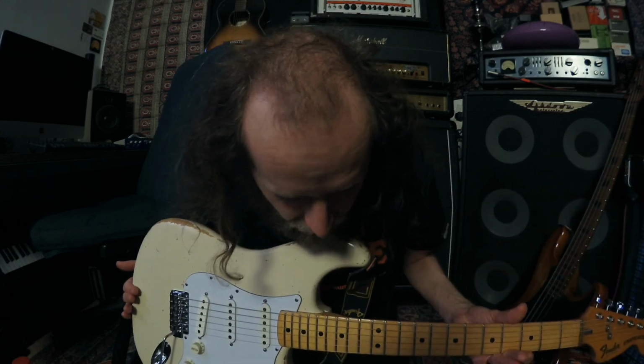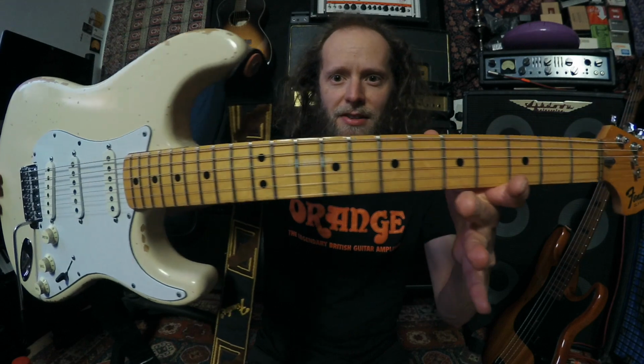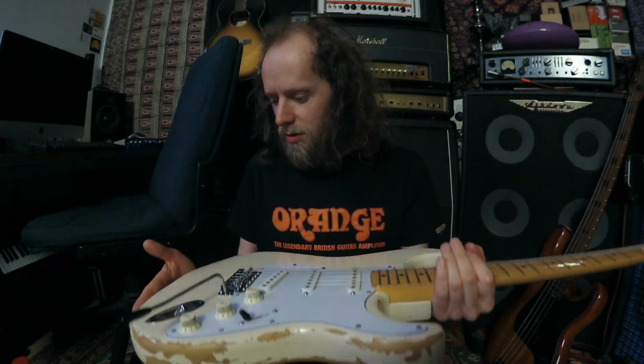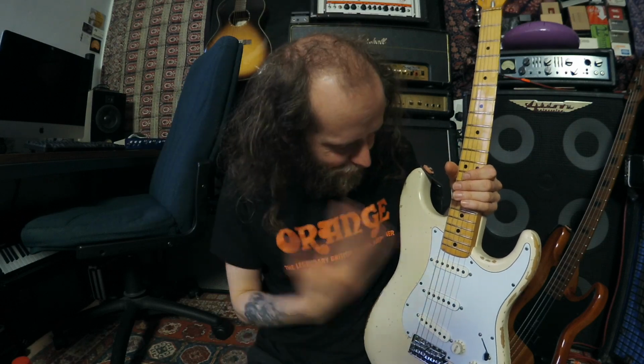This is guitar number 6, my 1979 Fender Strat, and it is beautiful. It sounds beautiful. It looks gorgeous. I love the off-white. I'm so happy that I resprayed it. Because I'm not a big fan of the natural Strats. They don't really do it for me. Anyway, that is guitar number 6.